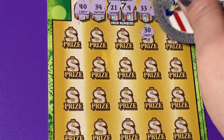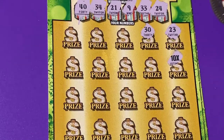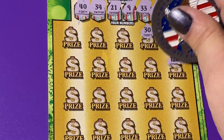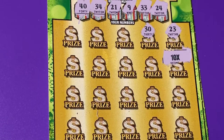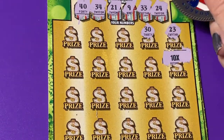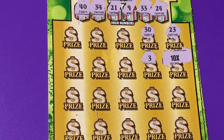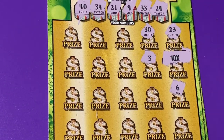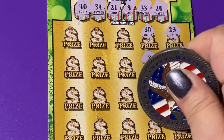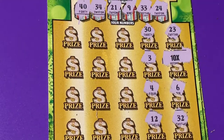There's a 30, a 23. Oh, we got 10 times. Okay, it's about time we got something. Oh, these tickets have been a little bit cold for me lately. I like getting something. Okay, 10 times, and now we have a 3, a 6, a 4, a 12, and a 32. 32 is one off.